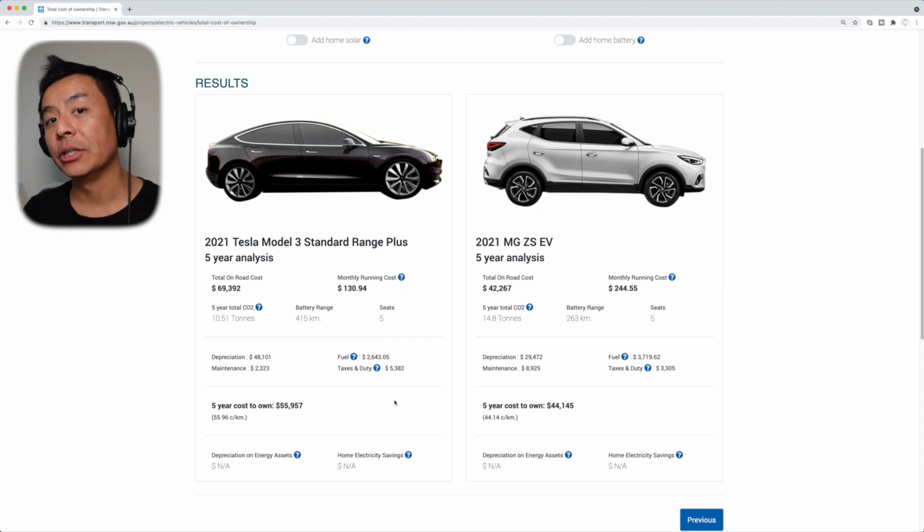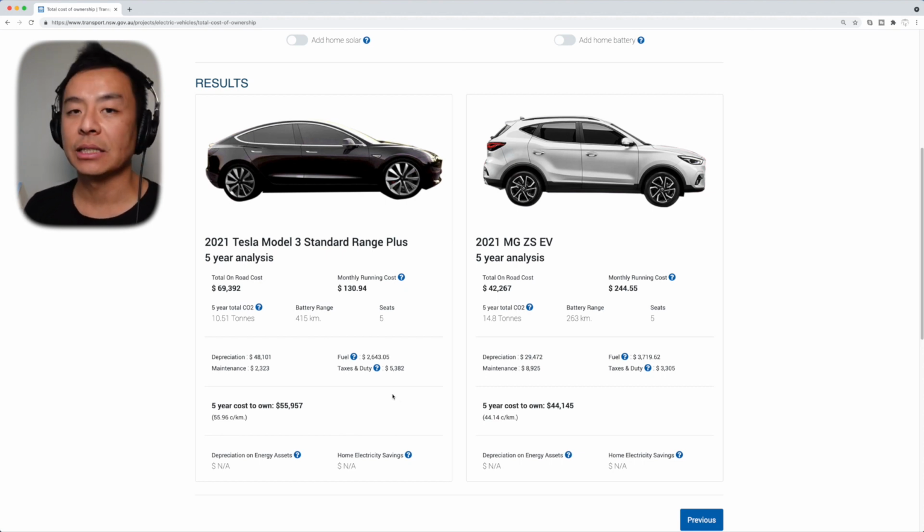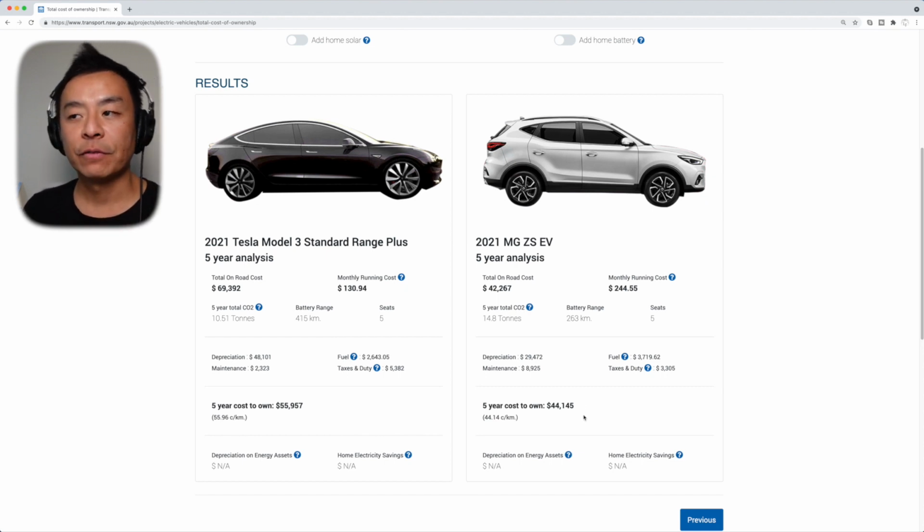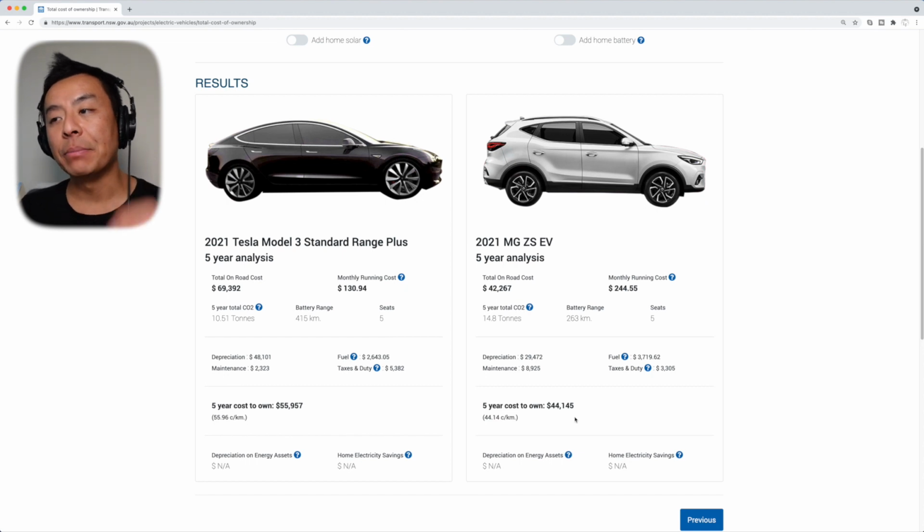Okay, so let's go to the all-important figure that the calculator has produced for us in terms of the 5-year cost of ownership for the Tesla Model 3 versus the MG ZS EV. The Tesla Model 3 over 5 years is going to cost $55,957 versus the MG $44,145. So a bit more expensive to own the Tesla over the MG.